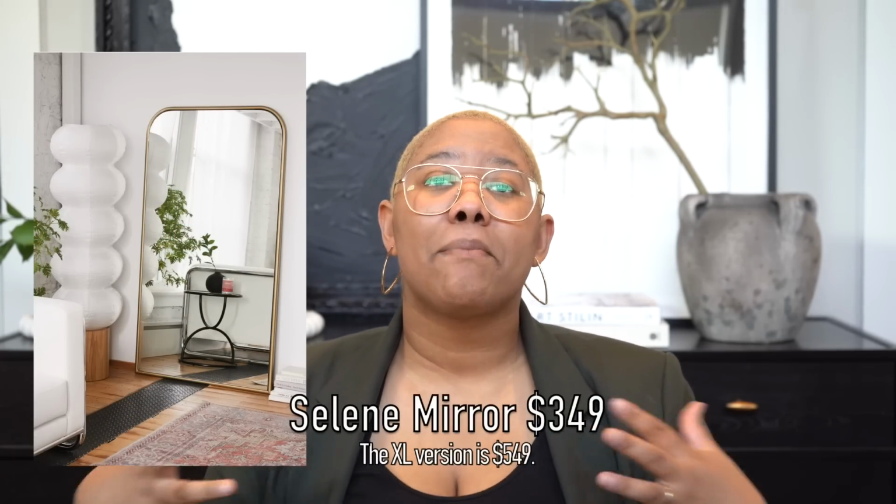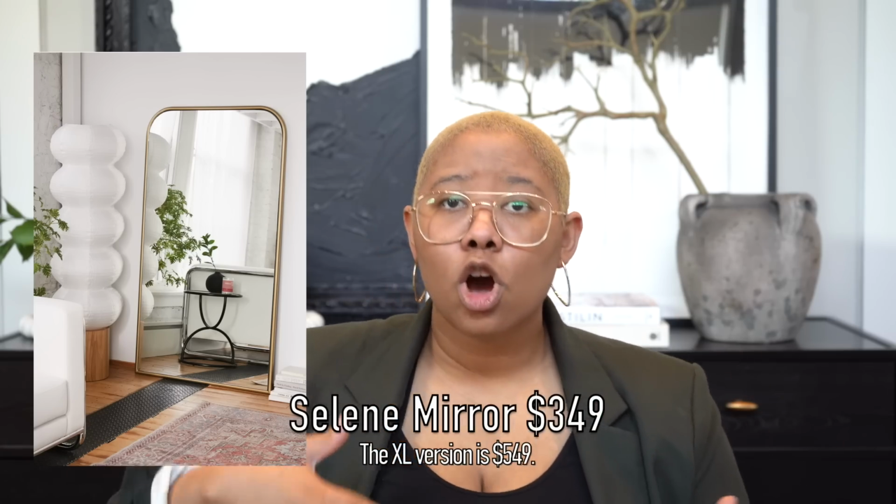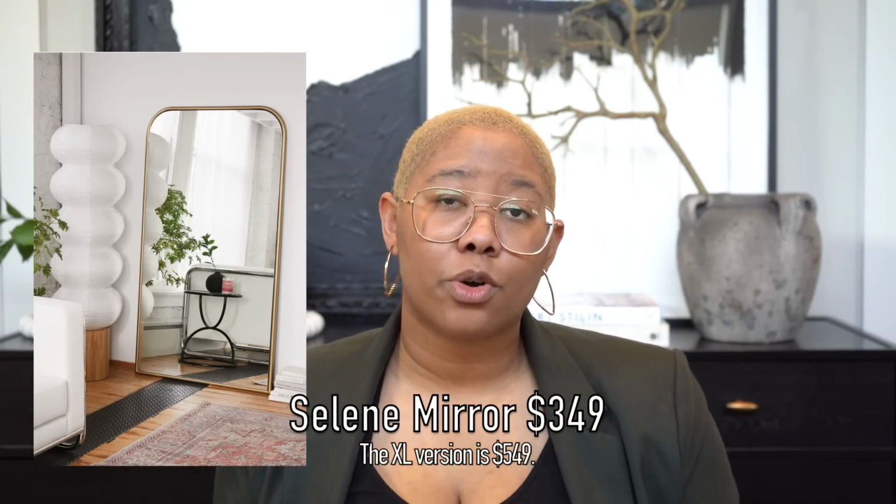One of my favorite items from Urban Outfitters is actually the Celine mirror. This mirror is massive, it is arched, it's adding that curvature that you want in a modern home, a transitional home, even a traditional home, and it's only $349. And sure, $349 could be a lot of money, but relative to the Restoration Hardware mirrors and the Anthropologie mirrors, that is a steal.